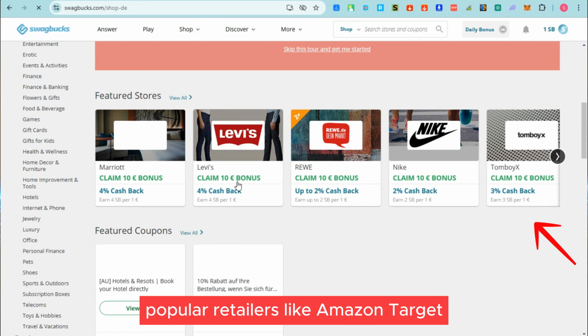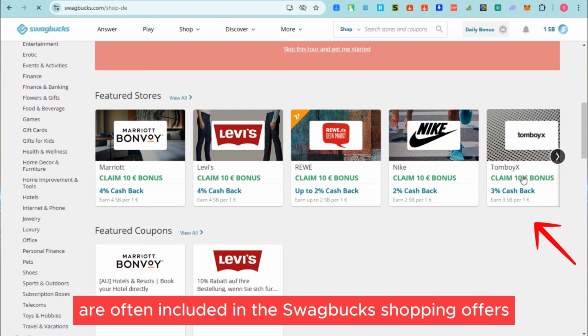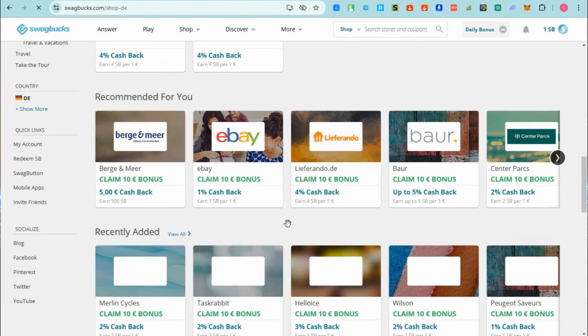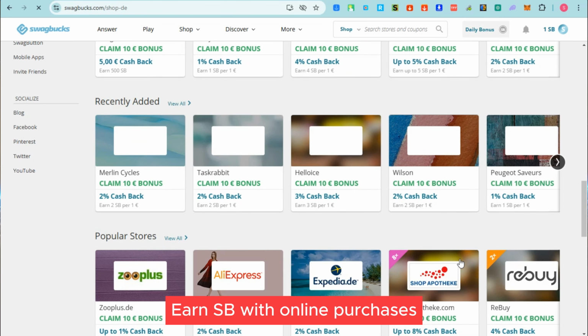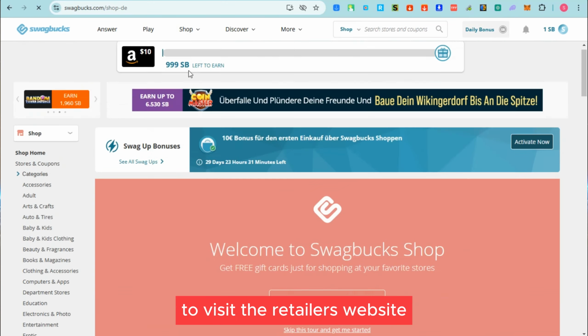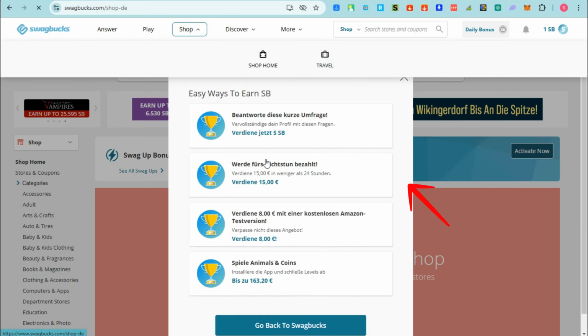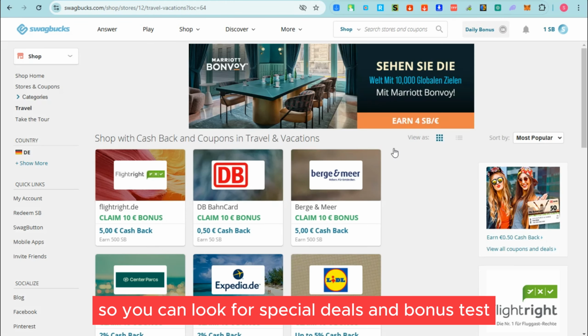Popular retailers like Amazon, Target, Walmart, eBay, and many others are often included in the Swagbucks shopping offers. Earn SB with online purchases. Once you find a retailer, click the link provided on Swagbucks to visit the retailer's website. And another category here is travel, but it's the same thing. So you can look for special deals and bonuses.